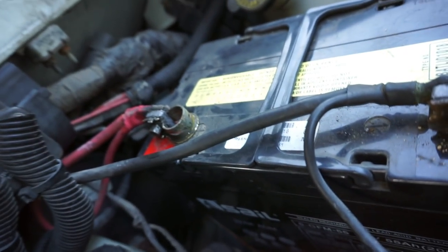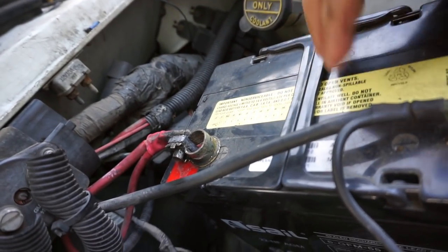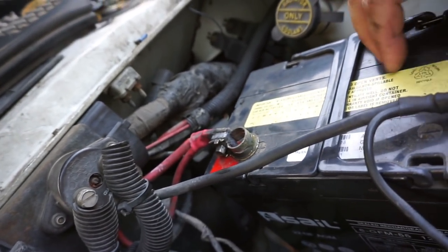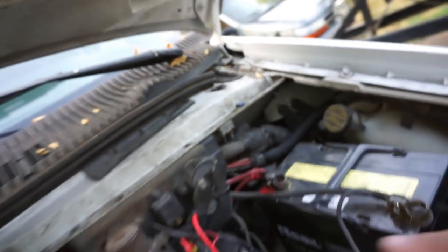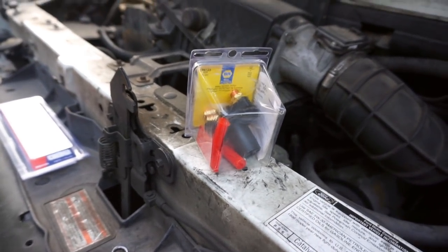All right, that's nice and tight. Now this battery is actually connected. This is the main one that controls the engine on the van, and this is the one that actually doesn't go dead. This one doesn't have a problem sitting around. So now we've got this part taken care of. Let's go ahead and get this wire off of here and get our switch installed.